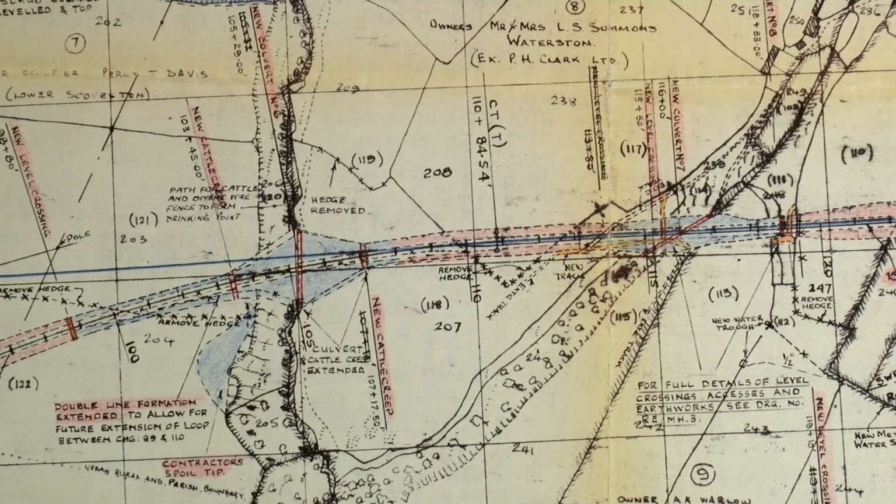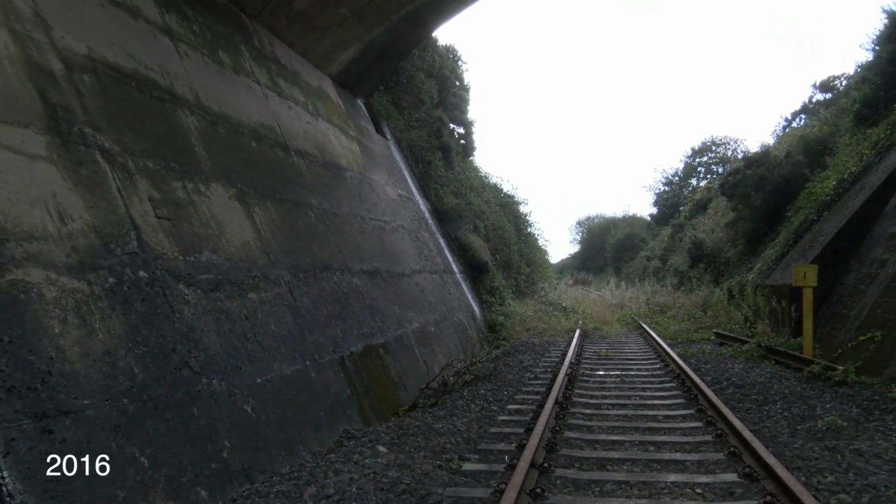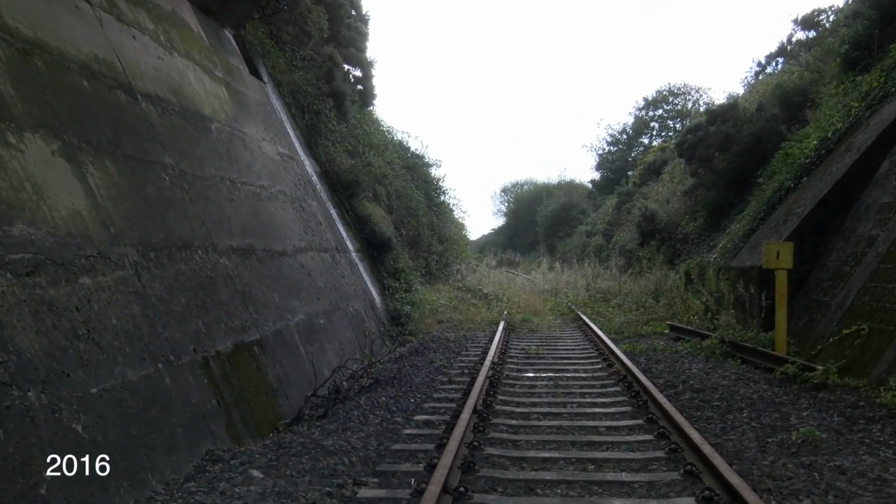Having established the alignment, the design of the earthworks, bridges and other features of the line could now go ahead and the contract be prepared for its construction.